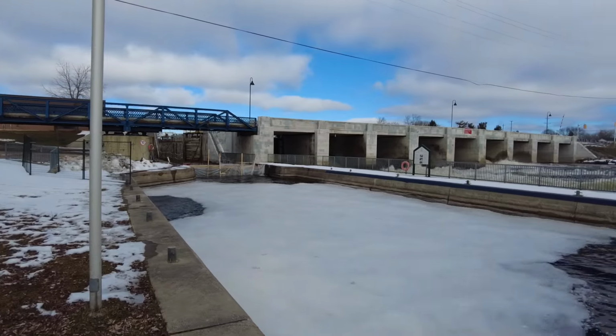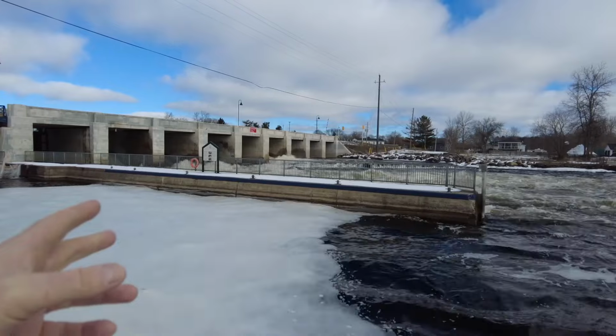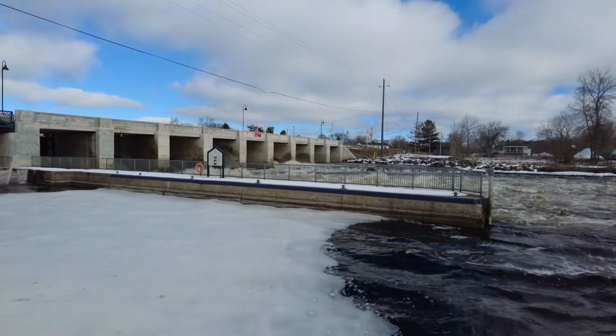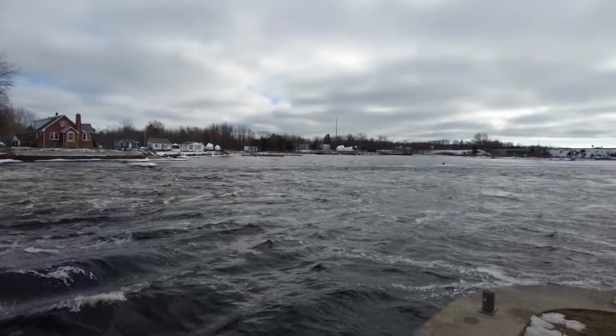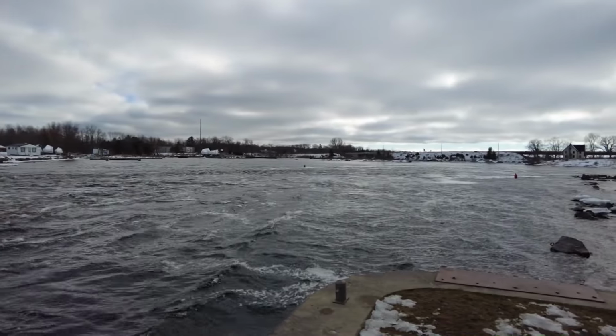But this was the whole thrust of my coming here, just see how much open water there is. And as you can see, clearly, there's not only open water, but there's a massive amount of flow coming out here. And I was suggesting to Anchor Girl when we got here, when we could see the water, that Parks Canada may want to keep some of that water in storage.